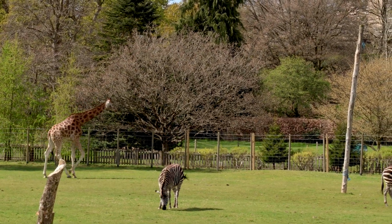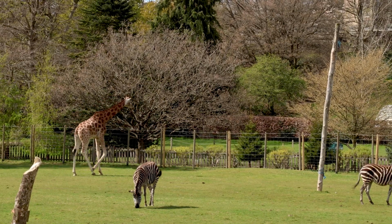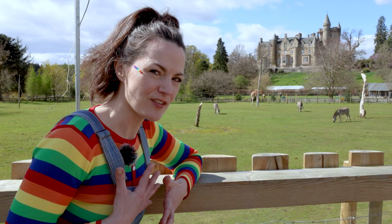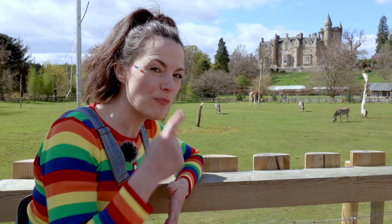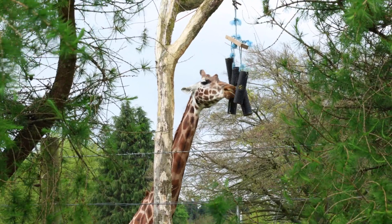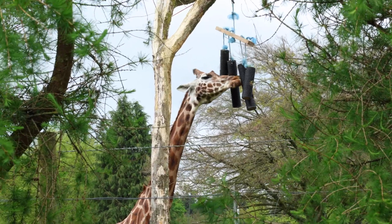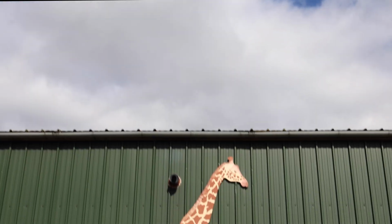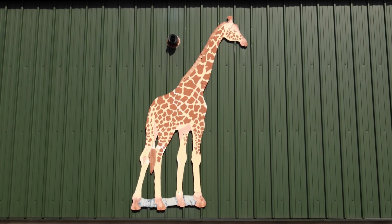Here comes a giraffe walking across our shot right now. Giraffes, like zebras, have lots of pattern all over their bodies, don't they? Zebras have stripes and giraffes have blotches. All of their patterns are unique, so no two are alike, just like our fingerprints.